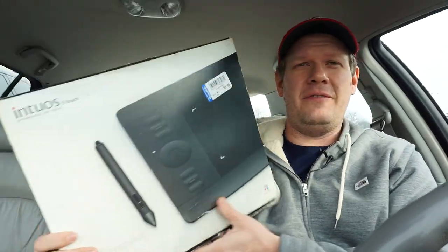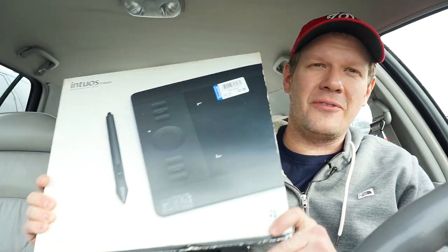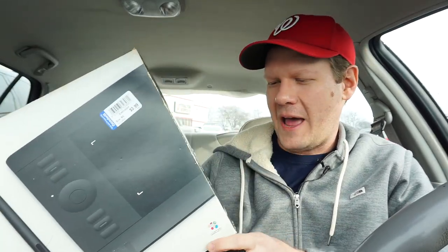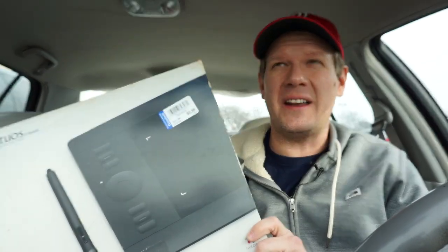This, unbelievable, complete box Intuos 5 Touch professional pen tablet. This thing's in almost new condition internally. Of course, it's older, compatible all the way down with Windows 7, but this setup still sells. I saw one that had an actual bid on it all the way up to just about $100. So for $4, it's definitely worth it.